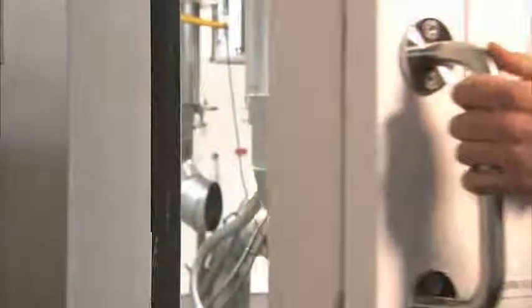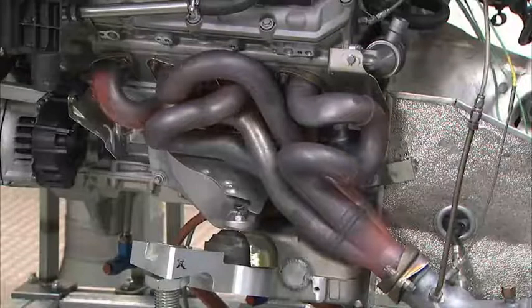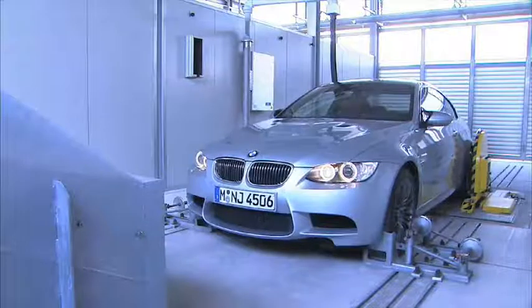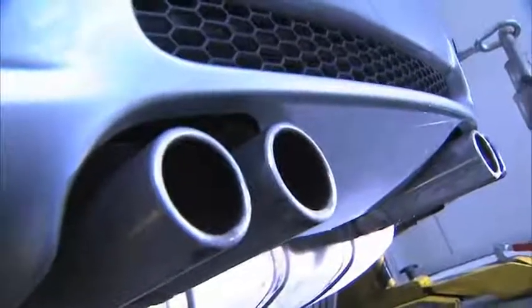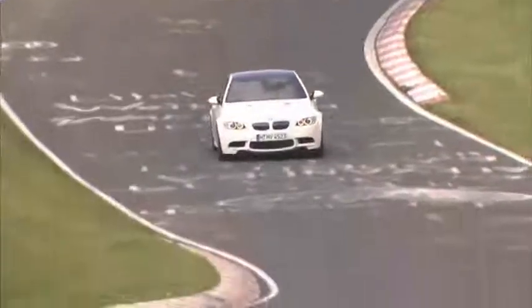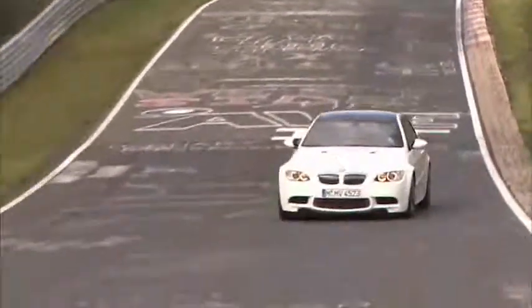Inside walls 12 inches thick for safety, it runs at speeds up to 186 miles per hour, while the exhaust reaches red-hot temperatures. When the engine is ready for the road, then real-world testing begins on the long-distance test rig, simulating racing speeds and maneuvers around the clock. But nothing beats the real torture test at Germany's most demanding and legendary racetrack, the Nurburgring Nordschleife.